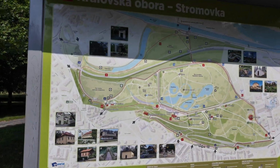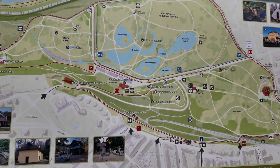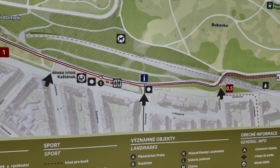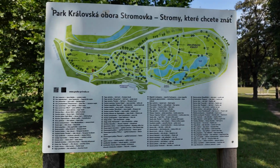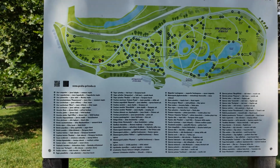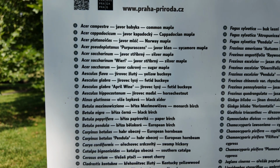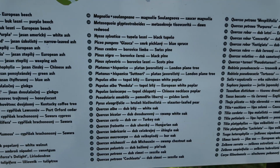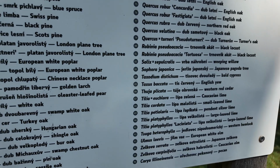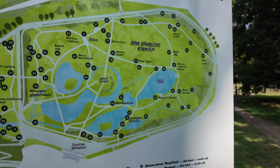And here's an interesting map of the park which shows you all the different features and different sports that you can partake in while you're here. Also, this sign tells you all the different trees and different species of trees that are in the park, which there are a lot, as you can see. 96 different species of trees throughout Stromovka Park.